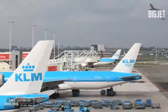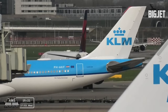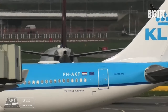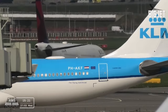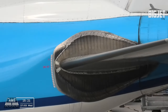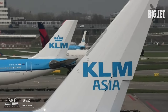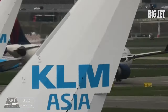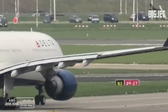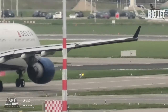Got to say, is that a 339 with Delta going out there? Looks 330-ish. And again, there you go. You can see the horizontal stabilizer trim system, like we were talking about just now. This is very unique on the A330 and carrying it over to the A339. Of course, the A339, no, that's a 330 stocker, with what looks like Pratt & Whitneys on it. As you can see, the squared off fence style winglet.